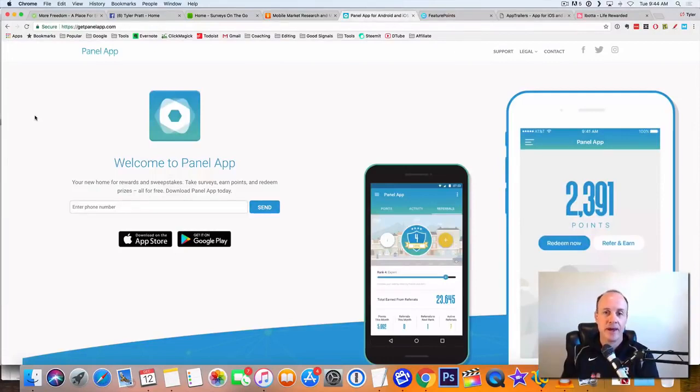Now the next one is going to be Panel App. Okay, you can use any type of iPhone you want with this. Now Panel App is going to be an app that you download. You can use the App Store and you can use Google Play. What this is going to do is it's just going to be an app on your phone, and you don't even have to do anything.